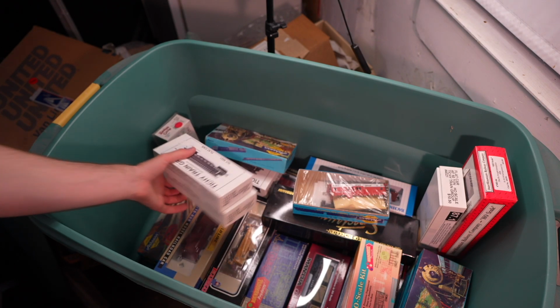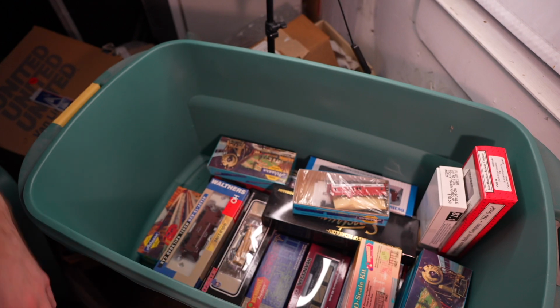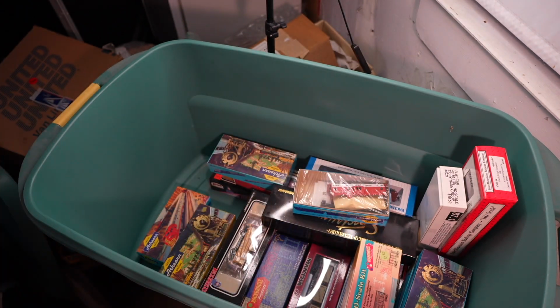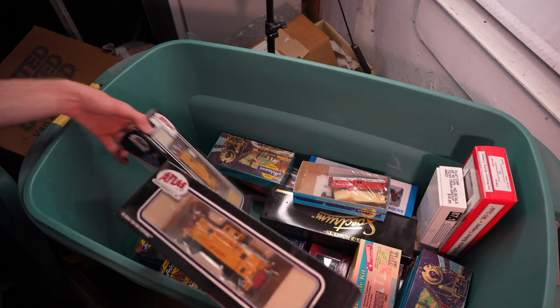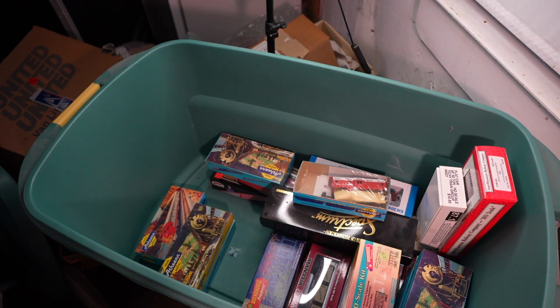Some more of those Tichy Train Group flatbed kits that we've seen in the previous box. Another empty KD box. We'll find something to go in that later. Looks like that was for a Milwaukee Road boxcar. Nice Walthers Santa Fe caboose there. Really nice one, actually. A couple really nice Atlas Trainman UP cabooses. This stuff is just so detailed, guys. Absolute top of the line stuff there.